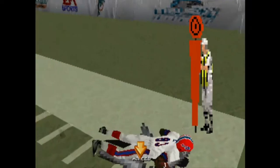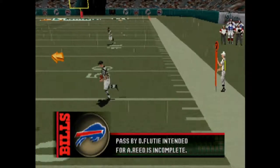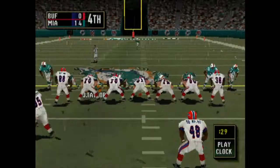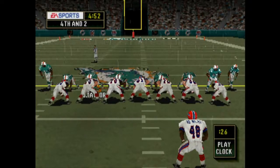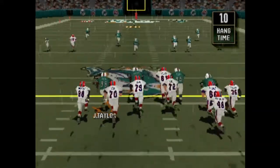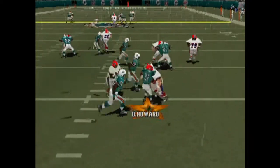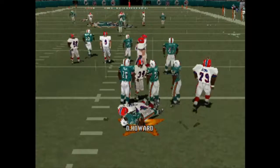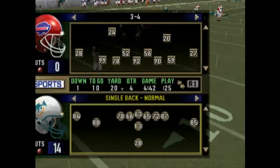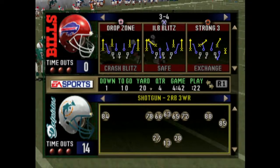They're suffocating those receivers. Throws right. Fourth and 2. Moore will have to punt it away. And here's the punt. Howard, the key return man. First and 10. Ball on the 20-yard line.